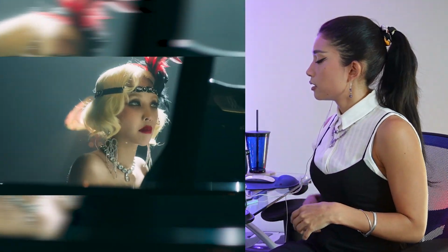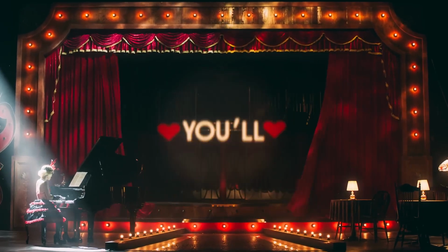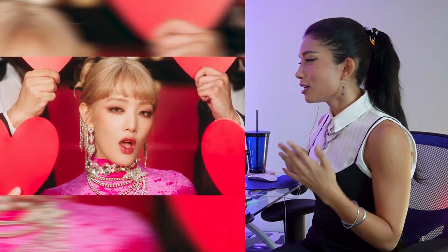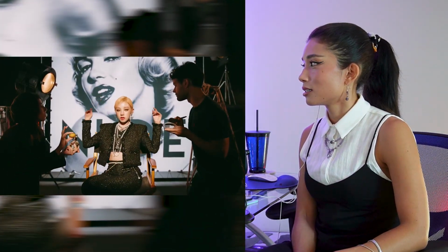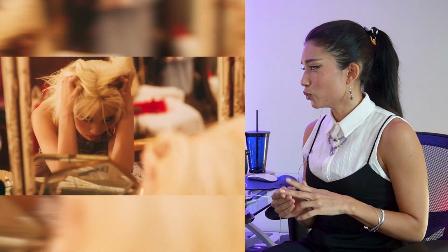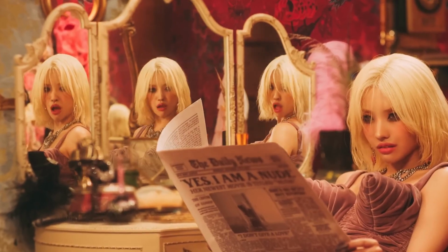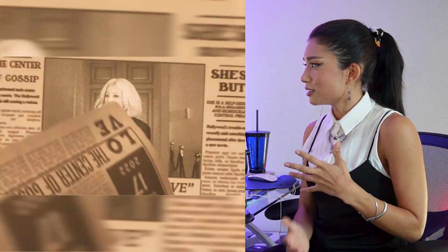Okay, starting with Soyeon. Like the style so far, very like circus. Okay, the typical Marilyn Monroe scene. We have seen that scene so many times these days. Okay, kind of like a Chanel moment here. Ooh, the cone bra. Okay, love it. I like the concept and the outfit so far go pretty well with the concept.